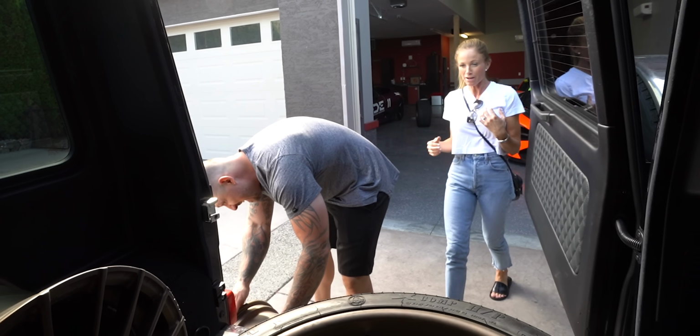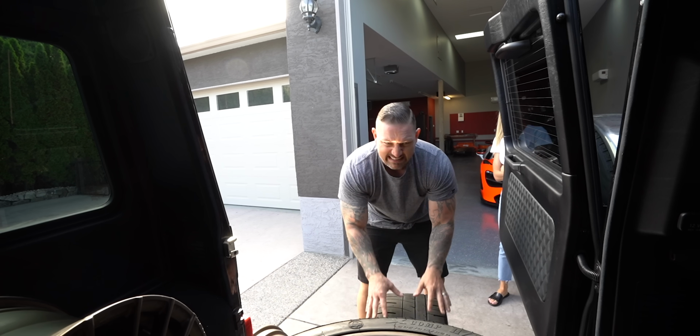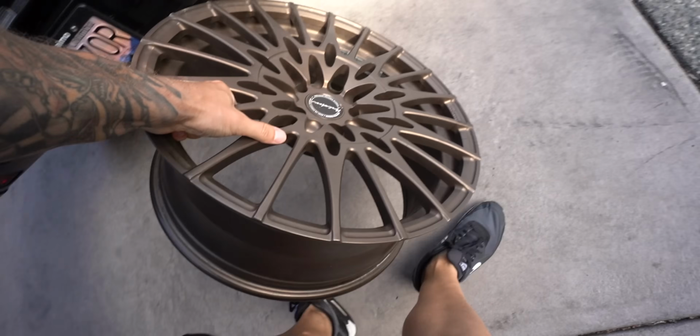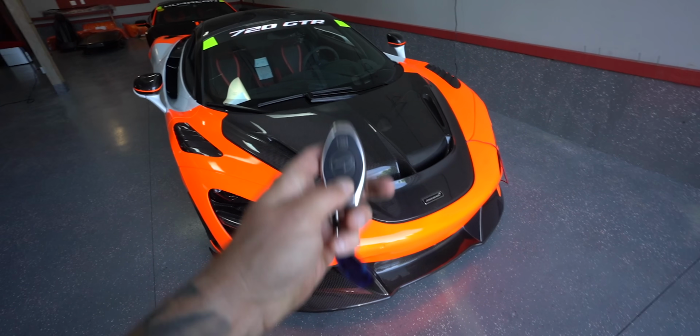Oh, somebody curbed that wheel. Whoa. Ugh, dirty hands. Whoa. Good thing I've been going to the gym. We're lucky because these already have tires mounted, but we gotta take the front tires off and mount them on these. Good to go. We need to move the 720 GTR.